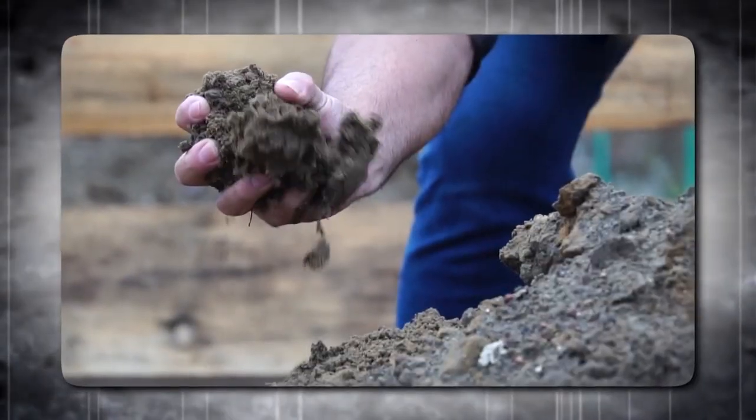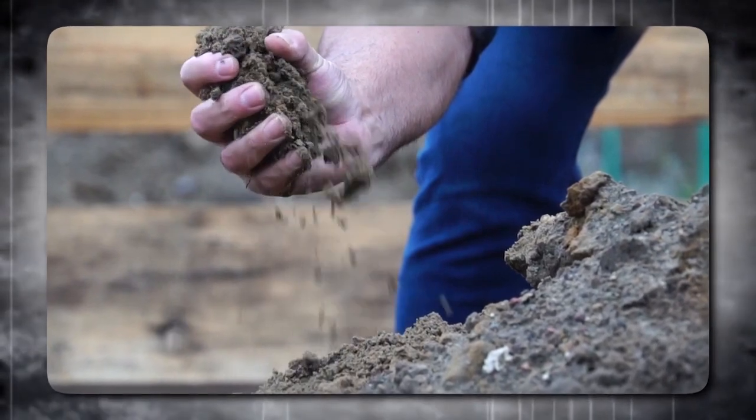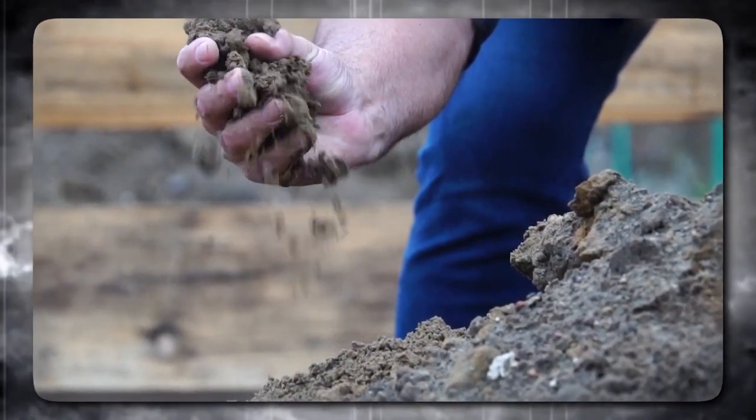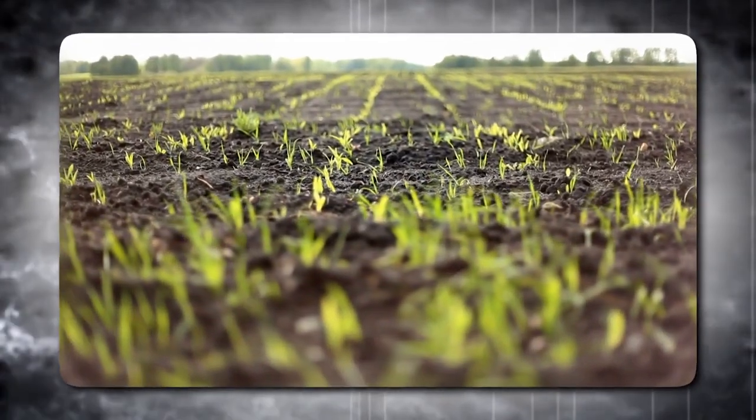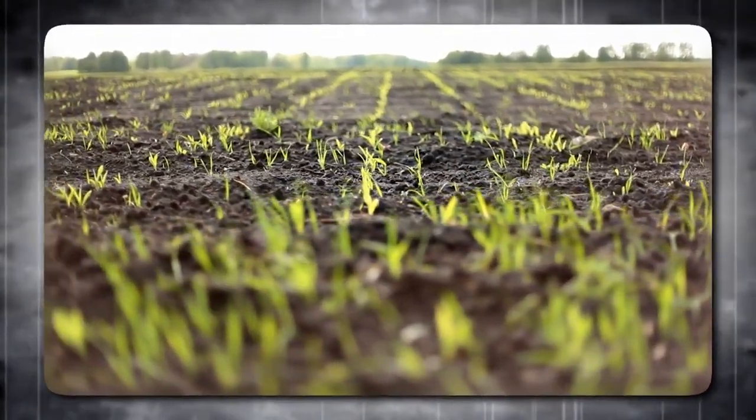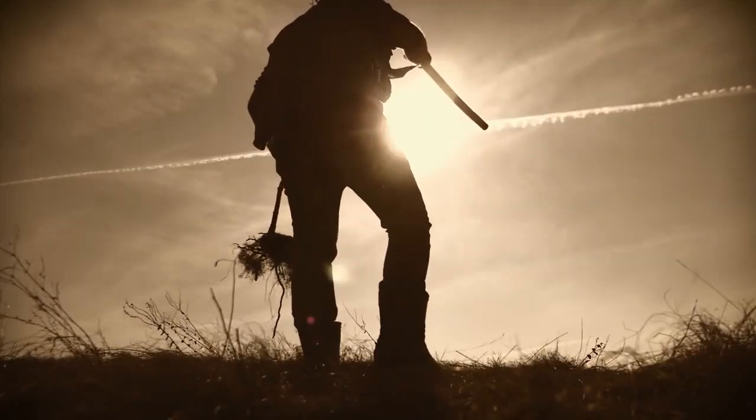If they're too shallow, they might not grow well, and if they're too deep, they'll struggle to poke through the soil. Spacing is important too. If plants are too close together, they'll fight for sunlight, water, and food, which means they won't grow as big or produce as much fruit.